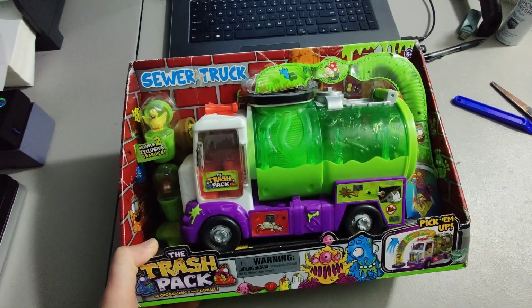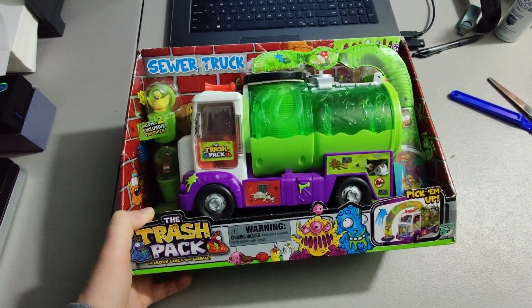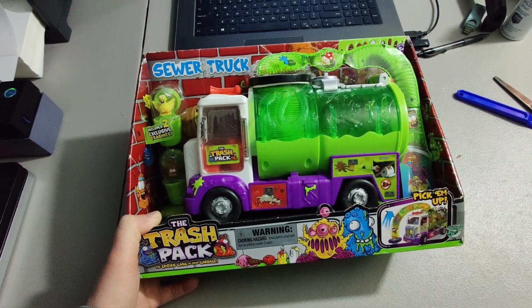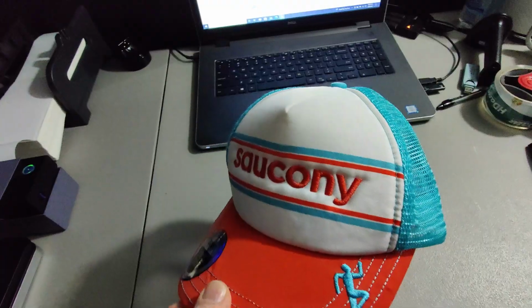Picked up the Trash Pack Sewer Truck at a yard sale. Bought a tote of this stuff, a mixed lot. Paid about $100 for the tote. Sold this one for $99.88 plus shipping for a total of $121.53.